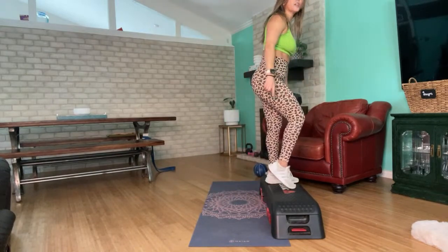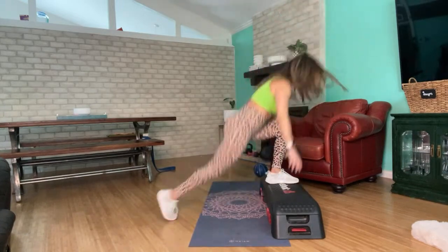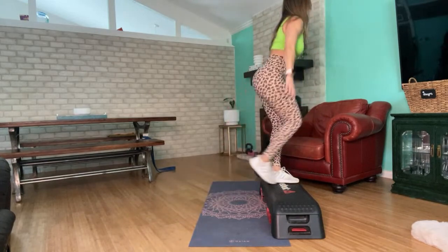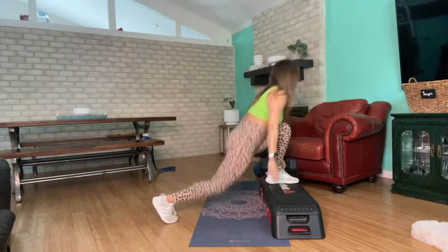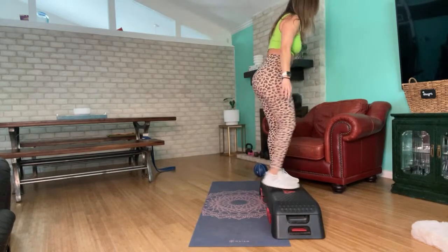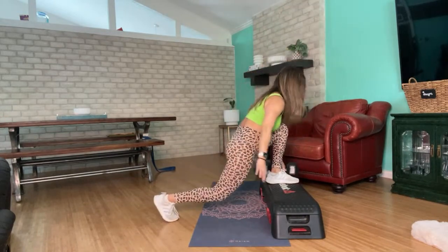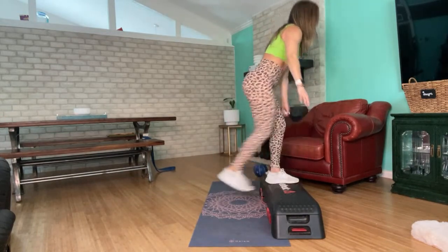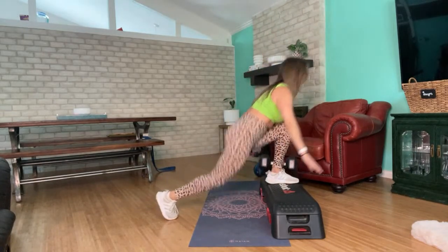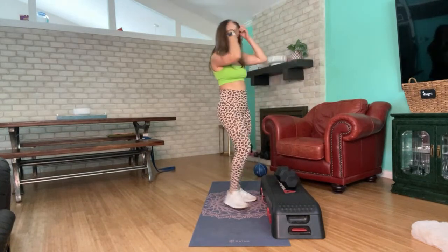Remember, we're going slow and controlled. Make sure you have a reset. Two. Three. Four, five, six, seven, eight, nine, ten. Breathe.